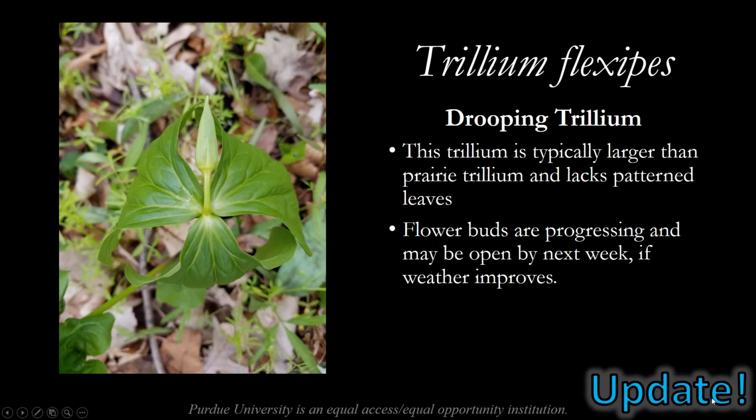One last species update for the week on Trillium flexipes, the drooping trillium. This trillium is typically larger than the prairie trillium that we see elsewhere in this woods, and it lacks patterned leaves. The flower buds continue to progress and are larger in size than they were last week, and hopefully they will be open by next week if the weather improves.